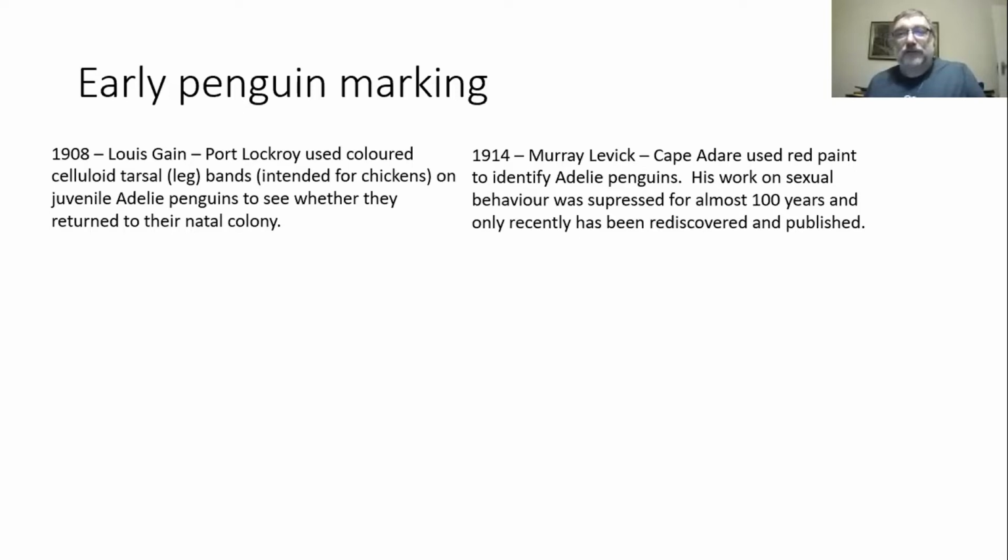In fact, it's only in the last 10, 15 years that the pamphlets have been rediscovered, and the information he found about homosexual behaviour in penguins, necrophilia in penguins, rape in penguins, extramarital sex, all those sorts of things have come to light, and they've all been established properly by modern scientists. It turned out that he'd done all this work 80 to 100 years before it was finally published. He did his work by painting the penguins red, not with any banding at all.